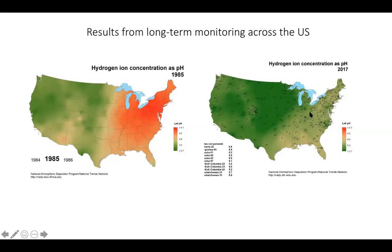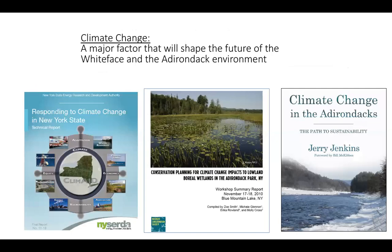throughout the country, because there were federal regulations that mandated these reductions in pollutants such as sulfur dioxide. Okay, so that's a success story of environmental policy and protection and rehabilitation.